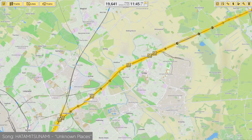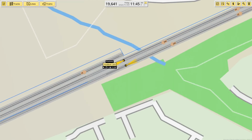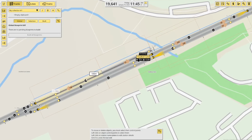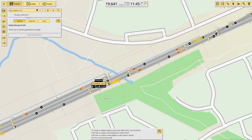So as you'll be aware, last episode we built Headbolt Lane. I have redesigned this slightly, and I will do the platforms later, but there's two platforms here, and then the third one down here. So this will be our terminating Mersey Rail services. The Northerns will terminate on this platform and go into the siding, and then the other Mersey Rails will go through.